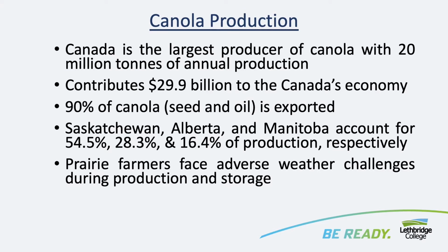Canada is the largest producer of canola with 20 million tons of annual production. The canola industry contributes almost $30 billion to Canada's economy. 90% of canola is exported. Saskatchewan, Alberta, and Manitoba account for 54.5, 28.3, and 16.4% of production, respectively.